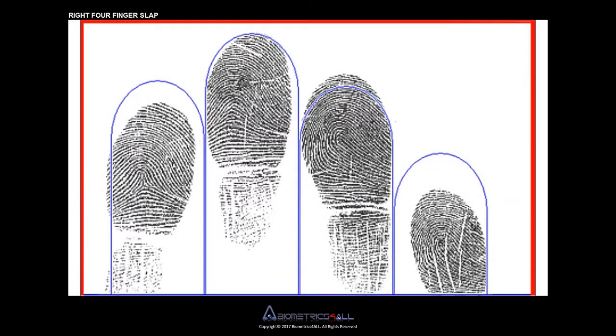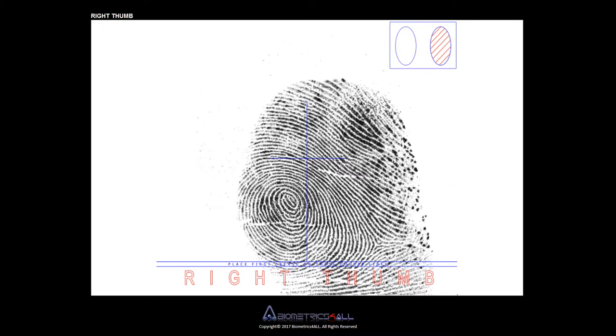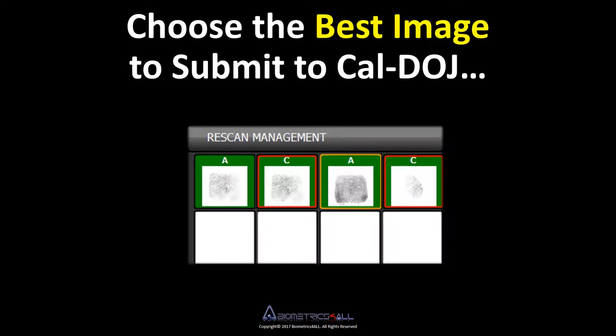Precise on-screen hand positioning guides, so you will know exactly where to place the person's fingers. Rescan management will track up to 8 images per finger position and allow you to choose the best image to send amongst all images captured.